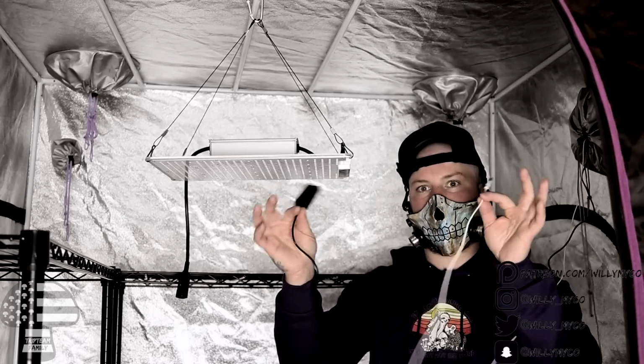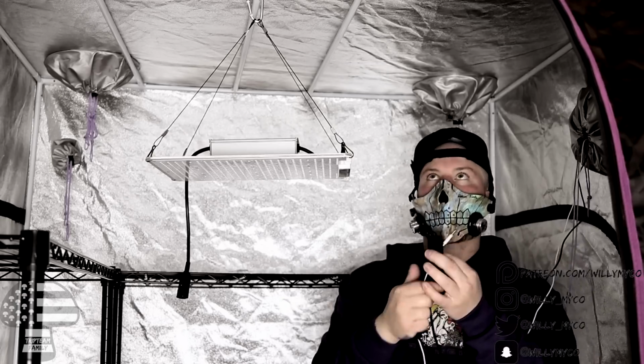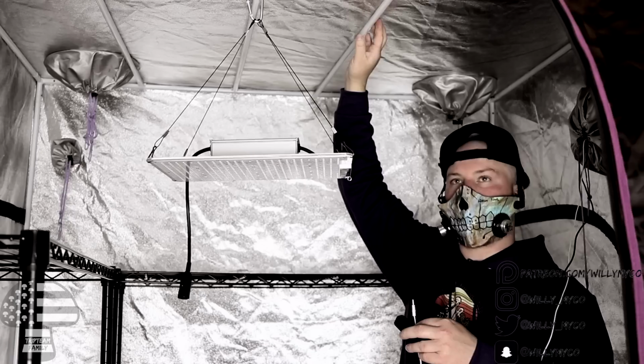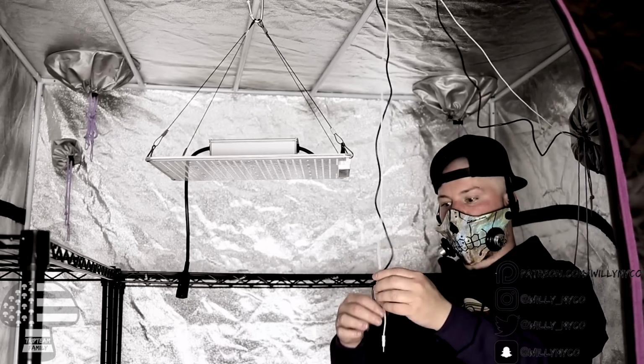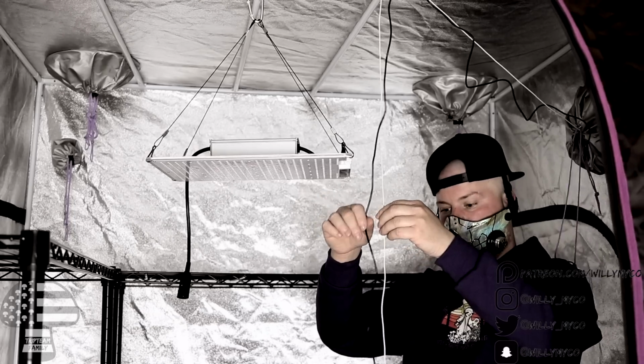Now let's move inside the tent, and I'm going to show you guys how to hang it up the correct way so you get an accurate reading. All right, so as you can see, I got both of my probes right here, running through our inlet. What I want to do is take one of my bars, this bar right here that I'm not using for anything, and run them over the top of the bar and bring them down to the middle of your tent.